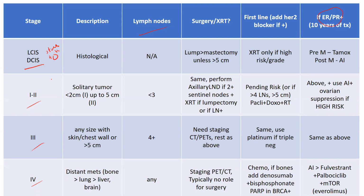Chemotherapy is typically not an intent to cure. It's either to get rid of micrometastases or as a palliative approach. So chemotherapy is going to be much more of a mainstay in these later stages, but up here, the primary treatment is always going to be surgery. And in stage 3, it's probably surgery. In stage 4, it's like never surgery.